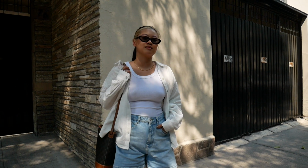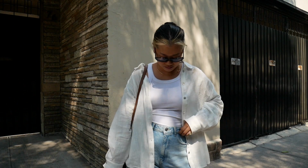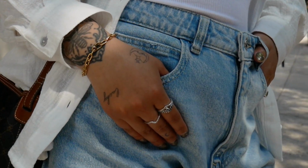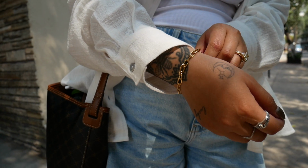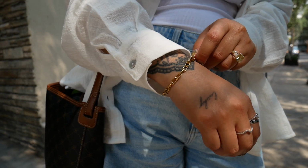My number one thing to pack for a hot climate holiday is definitely a white linen shirt. You can throw it on with anything and look pulled together. For my bracelet, again, I kept the same gold chain on. It's such a classic minimal piece, and I even had a few compliments on it.